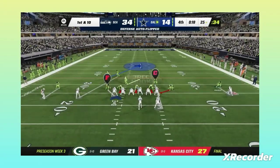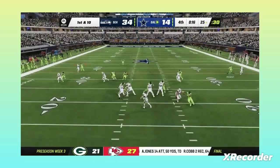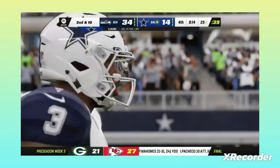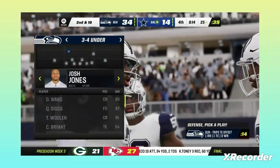Where we stand right now in the 4th quarter, this one pretty much out of reach. And, Charles, I know they're going to be disappointed about several things with this ball game, but the self-inflicted wounds, they've had several turnovers. You have to think that's going to be something they're going to discuss heavily in the film session in the coming days.